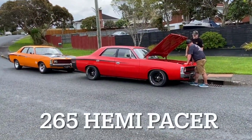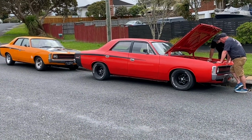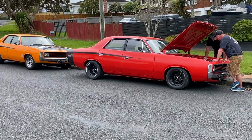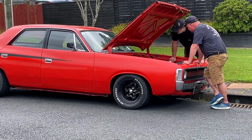Man, talking to Brett is just like, he just knows so much about these motors. He's talking through Dave and I, a few tricks that he's done with his race cars over the years, and like, you know, he knows a few tricks, this boy. Let's have a look around this car because it's epic.